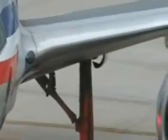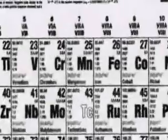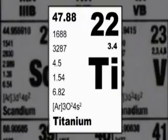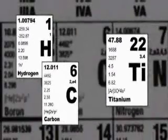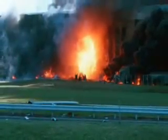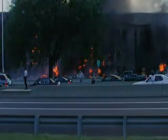The 757 has 2 Pratt & Whitney engines made of steel and titanium alloy, which are 9 feet in diameter, 12 feet long, and weigh 6 tons each. Titanium has a melting point of 1,688 degrees Celsius. Jet fuel, also known as kerosene, is a hydrocarbon, which can retain a constant temperature of 1,120 degrees Celsius after 40 minutes, but only if the fuel is maintained. The fuel would have burned off immediately upon impact. Therefore, it is scientifically impossible that 12 tons of steel and titanium was vaporized by kerosene.